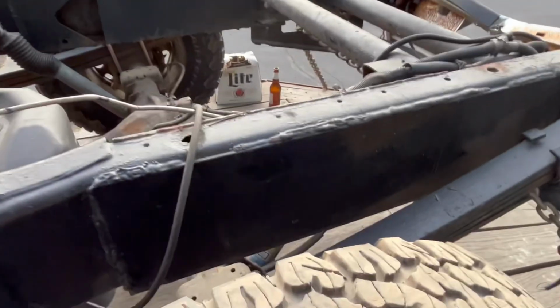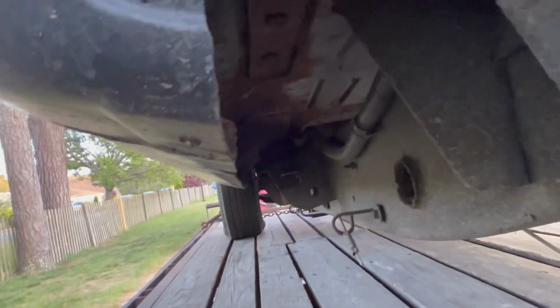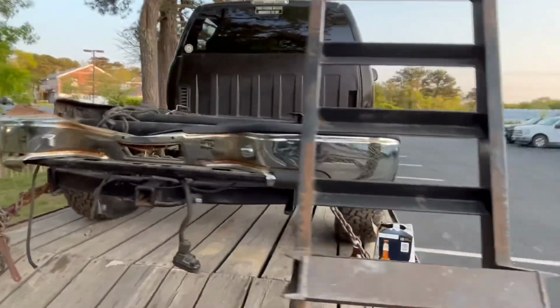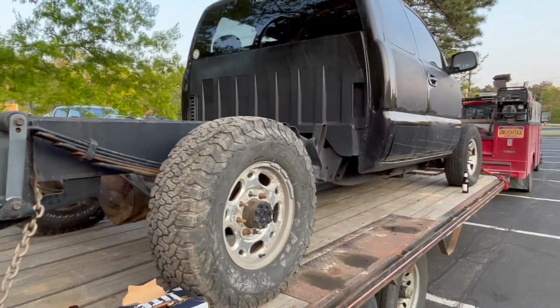He did do some plating on the frame, so that'll look good with a bed on it. I don't know who welded it. Oh, you want to see some good welds? Look at those beauties. Penetration. A little bit of rust on the other side of the cab, but not nearly as bad as I expected. It does have lowering shackles that are greasable. Brand new hitch. Bumper. Not mint.